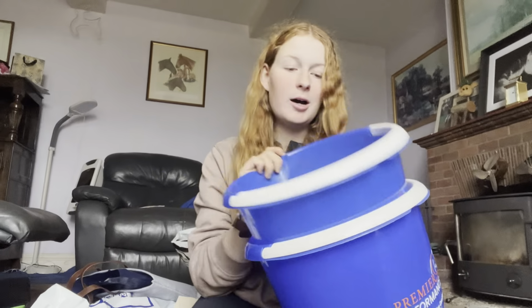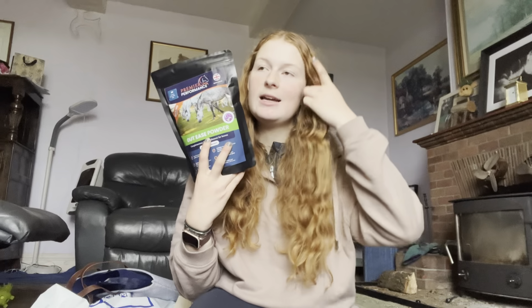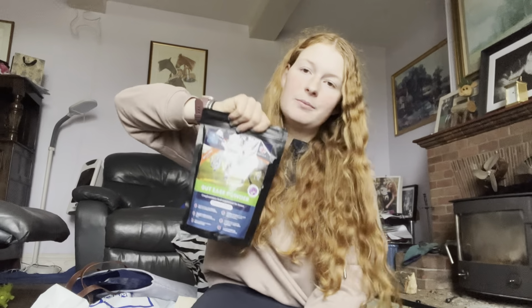First up is Premier Performance. So we got these two buckets. They were actually given to us with our purchase, but they will be very useful. Ruff was on a different gut balancer, but he's now having the Gut Ease powder, and that is mainly because he has their Gastro Premier. He gets quite sensitive to changes in the grass in spring and autumn, and he gets quite violent, and the Gastro Premier kind of keeps that at bay. So when he came off of that, because we've recently had one of those periods, it just seemed to make sense to get him the Gut Ease powder from Premier Performance, because they're obviously from the same business. So yeah, that is why he's moved on to that.